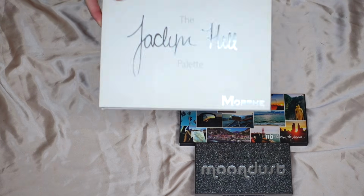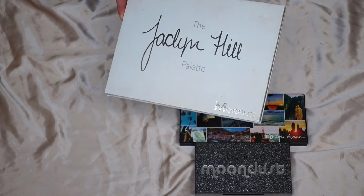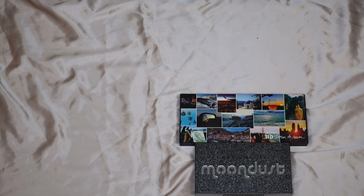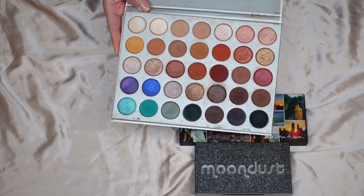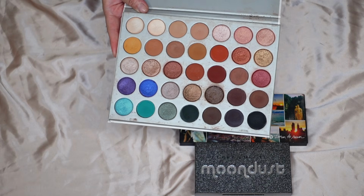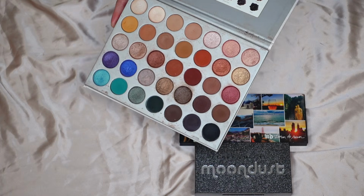The Jaclyn Hill Morphe palette. This one is the original one. I know they updated the formula over the years, and apparently not only the formula was not the same, but some of the shades did change a bit. So I'm glad I got to try this palette because I really did love it for a few years, but I don't love it anymore. I think I've just found other palettes that I prefer over this. So I think it's time to part ways with it.